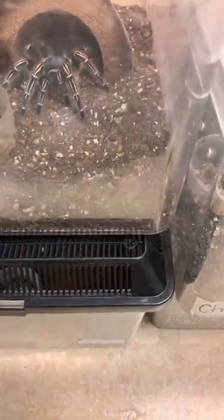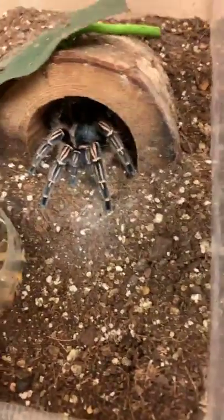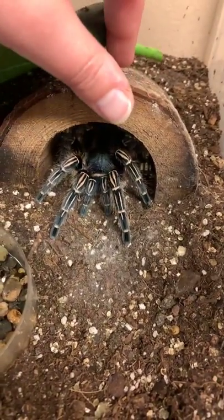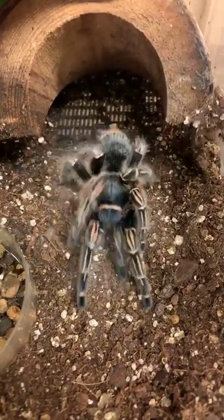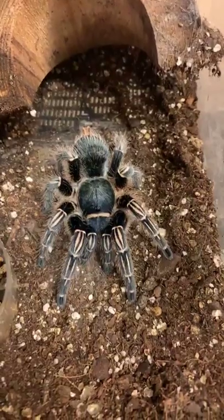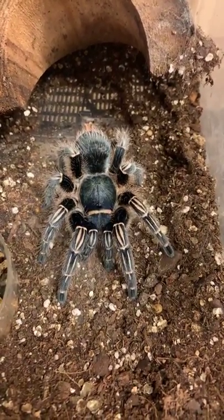So now I want to show you this guy right here. Well, actually, it's a girl. So these are striped-knee tarantulas, and she's like, oh, I'm a little camera shy. Let me just pick her up here. Aren't they beautiful? Oh, look how pretty she is. And look, she's got like orange spinnerets. So these striped knees are found in Costa Rica, and we have a bunch of them.